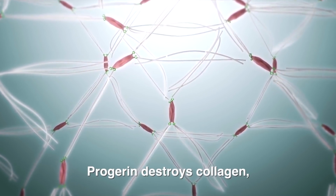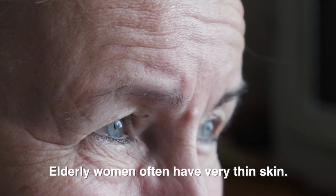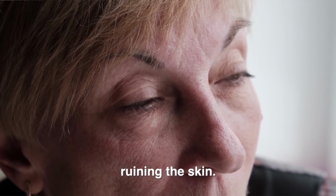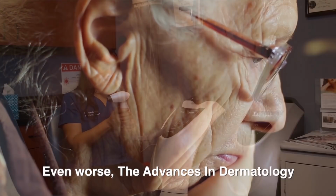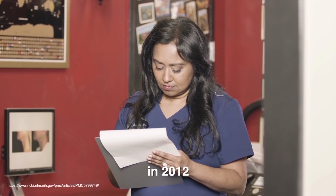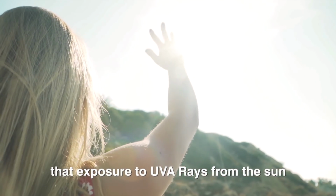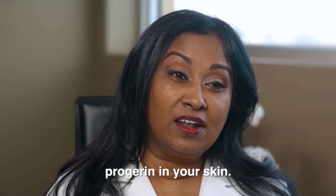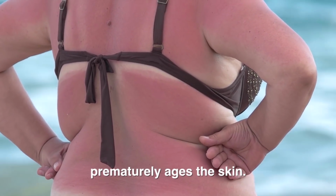Progerin destroys collagen, making your skin thinner. Elderly women often have very thin skin, and it eats away at elastin, ruining the skin, making it loose and saggy. Even worse, the Advances in Dermatology study in 2012 showed that exposures to UVA rays from the sun significantly increases the amount of progerin in your skin, which is why excessive tanning prematurely ages the skin.